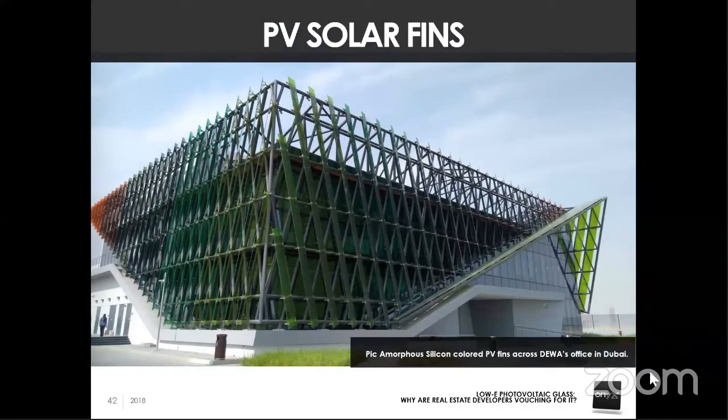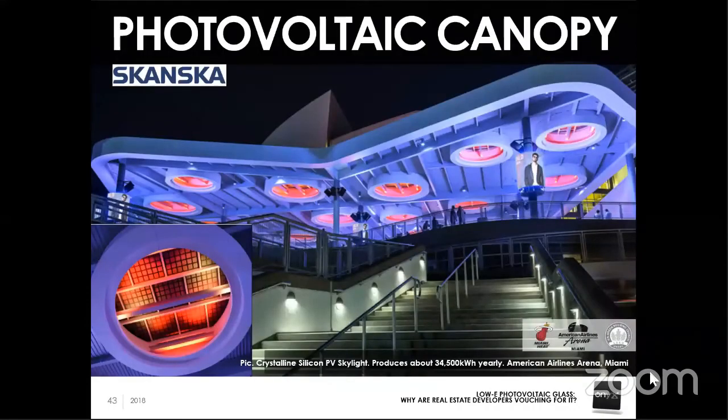Next one, please. Same project. So this is, for example, the Miami Heat Arena, the American Airlines Arena, home of the Miami Heat in downtown Miami. Here we installed with Skanska 16 circular skylights with the crystalline silicon glass, and we include LED lighting that changes color depending on the venue that they are hosting. So it's a nice way also to generate power. Next one, please.